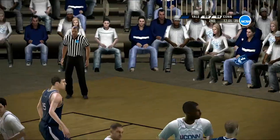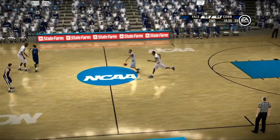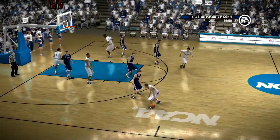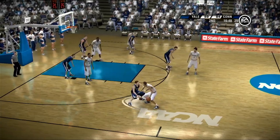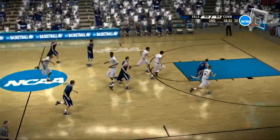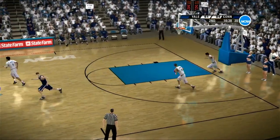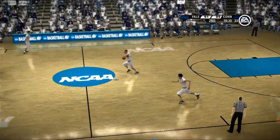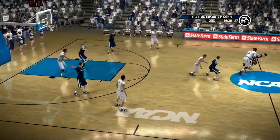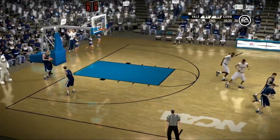Turnaround jumper. Nothing but nylon. Nice, smooth turnaround jumper. The only negative, he's falling away. If he misses, he's got no rebound in the building. Intercepted. Here they go into transition. The bucket. He gets the bucket to fall. Ball was knocked loose, but the offense got it back. Great play to take that to the basket.